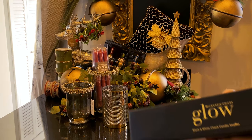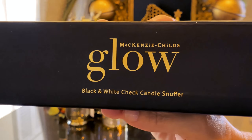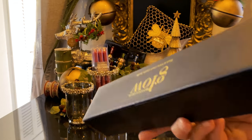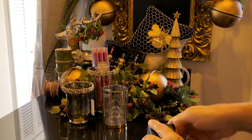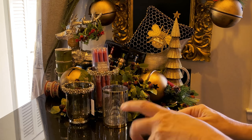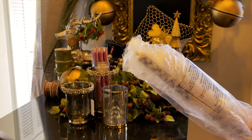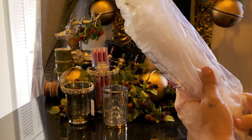Now, something to help me put out those candles, a candle snuffer from MacKenzie-Childs. I actually purchased this during her barn sale this summer. But during the move, I just kept many things in their packages, and I've just been waiting, getting things together around the cottage, and I felt this was the perfect time to share it.